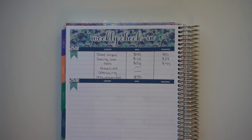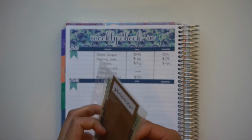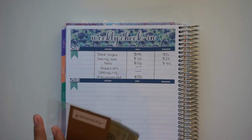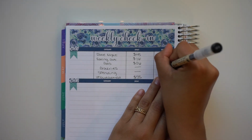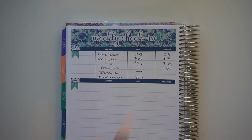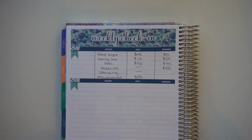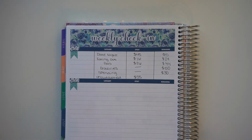Now for groceries, we started with 50 and we actually did not spend any of that money. So we should have 50. So we have 20, 40, and 50. So we do have the amount that we should have in here. Okay, so spending. We have it here. We started with 30, so we should have 30, and we do have the $30. So I'm going to go ahead and write down 30.